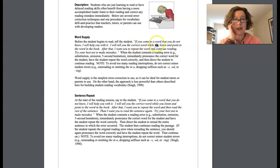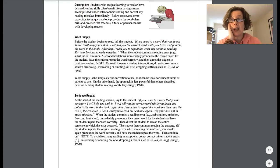Before the student begins to read, tell the student, if you come to a word that you do not know, I will help you with it. I will tell you the correct word while you listen and point to the word in the book. After that, I will want you to repeat the word and continue reading. Try your best not to make mistakes, obviously. And so again, I think it's just have a look through. You probably don't want to say this exactly every time, but it gives you some ideas of what you actually say to students when you're working one-on-one or in your practicum, and they are making errors when reading.